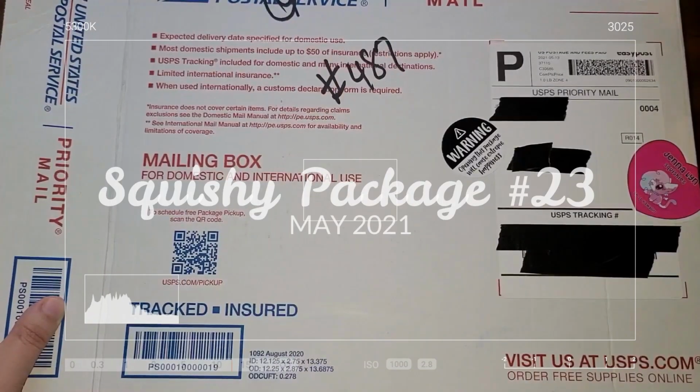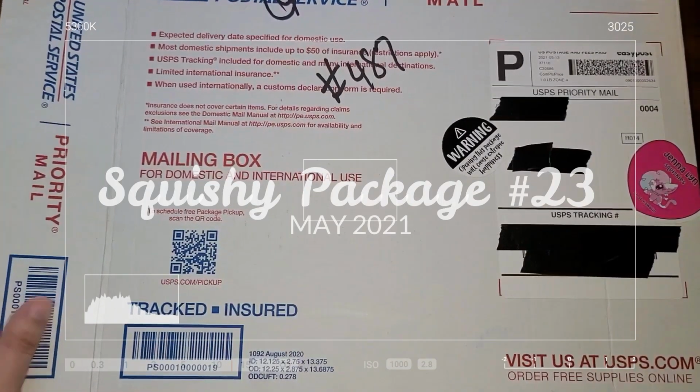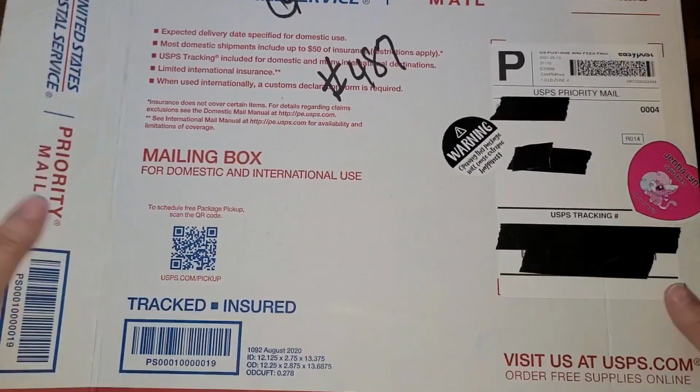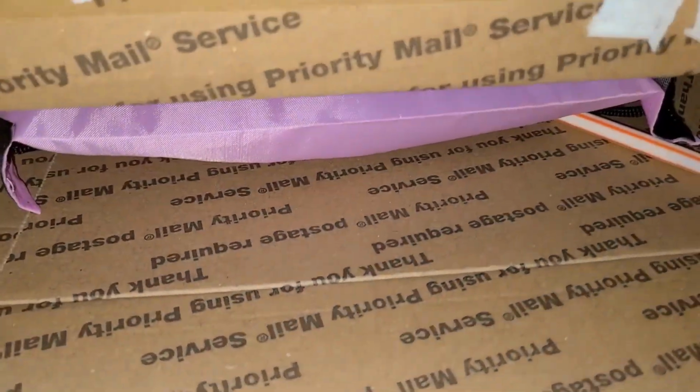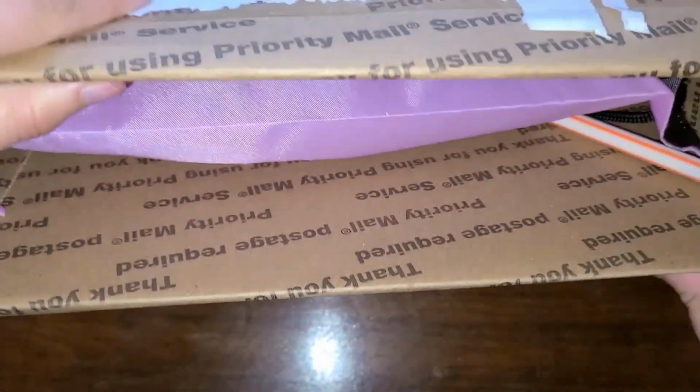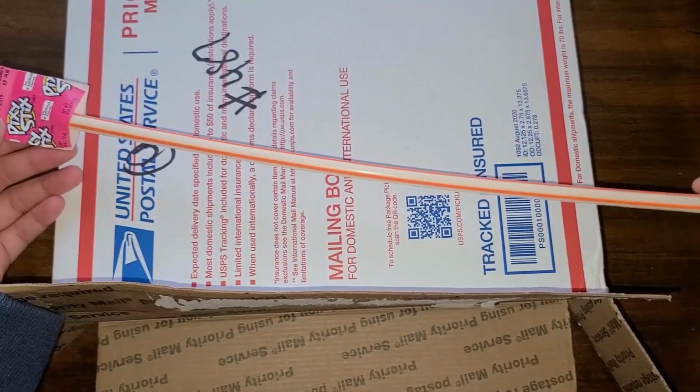Alright, so this squishy package is from Jenna Lyn Squishies. I've never ordered from them before, so yeah. It just came in this really long box. I did order a few squishies. Looks like there's a little pixie stick.